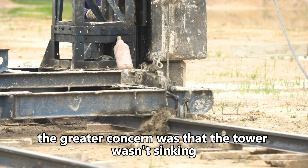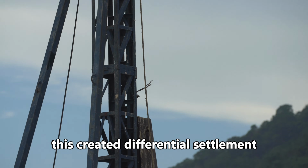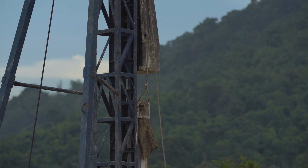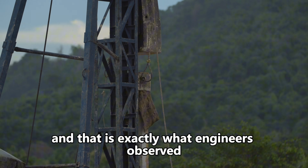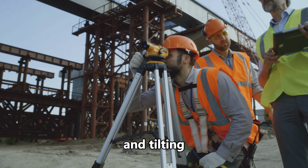The greater concern was that the tower wasn't sinking evenly. Some portions of the foundation moved more than others. This created differential settlement. In simple terms, one side of the building was moving differently from the other. When that happens, a structure can begin to lean. And that is exactly what engineers observed. Year after year, measurements showed that the tower was both sinking and tilting.